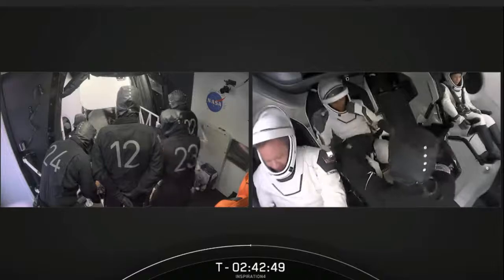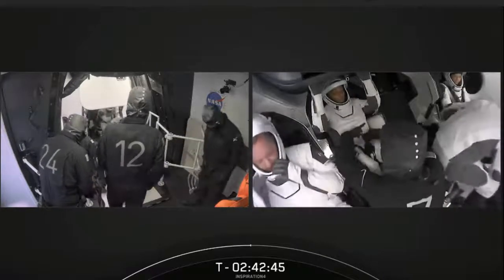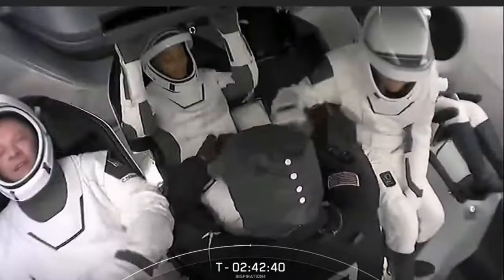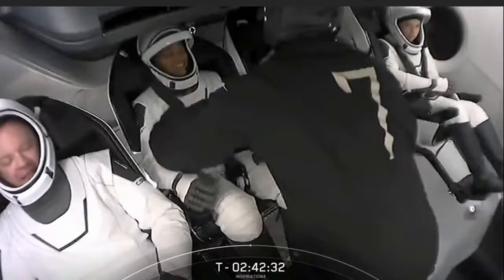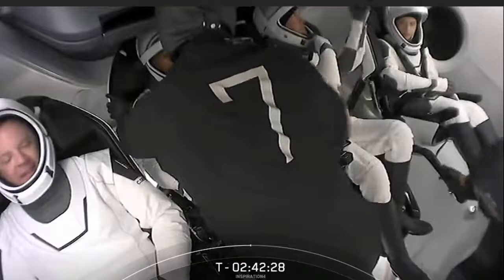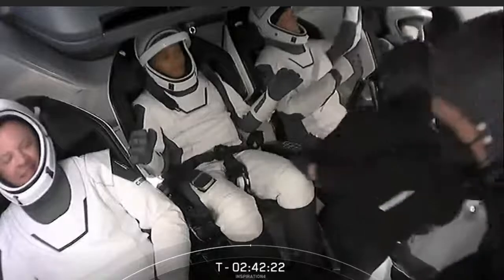This is so exciting to finally see this crew getting into their seats. These are their customized seats inside of Dragon. Again, the spacesuit and the seat are basically designed together, and they're custom made for each of the crew members. We have the technicians there to help get them strapped in, get their harnesses on, get their umbilical ports plugged in.